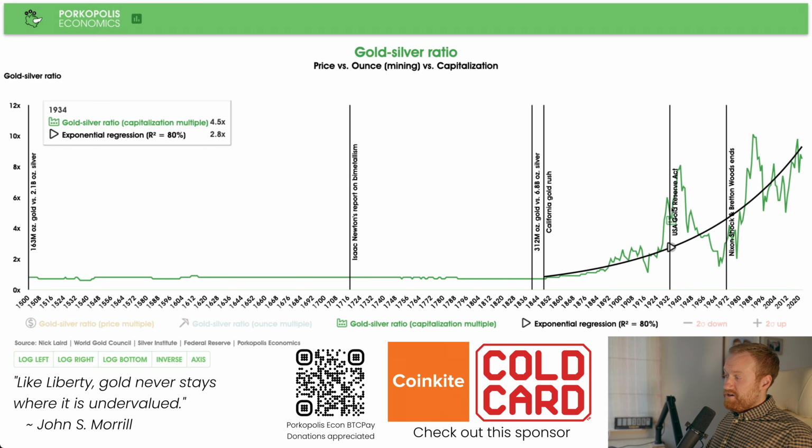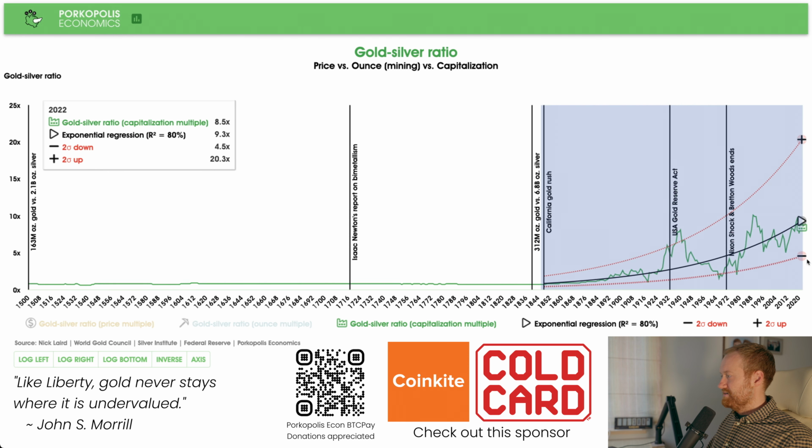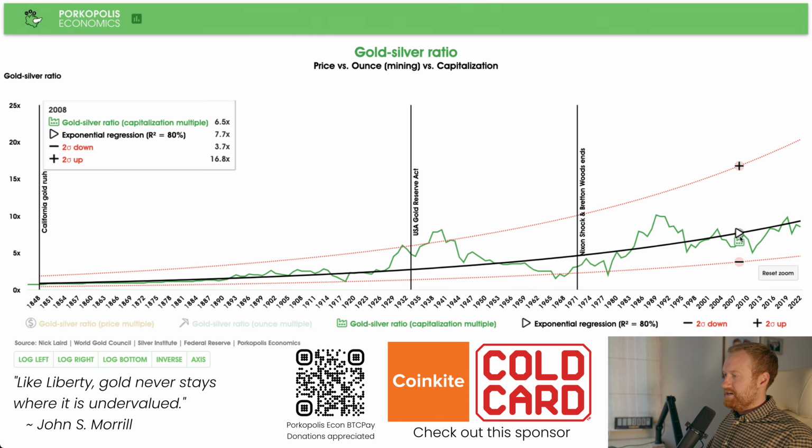Once you do trend lines, the most important thing we can do with them is draw bands of standard deviation, of percentiles, and see how rare an event actually is. So let's even skip the 1 sigma today. Let's just go straight to 2 sigma. I'm going to draw 2 sigma down, 2 sigma up. And there we go. Let's even zoom into this modern era here. From a little bit before the Civil War, the North American gold rush, to today, we have percentile bands drawn around an exponential regression of the gold-silver ratio for the entire capitalization of the gold market divided by the entire capitalization of the silver market.